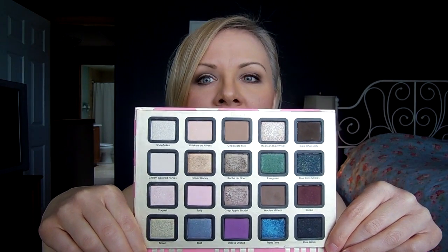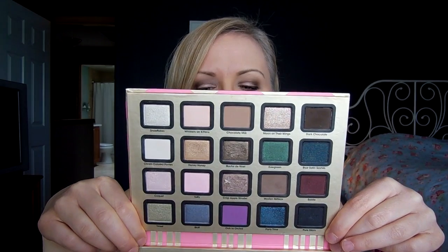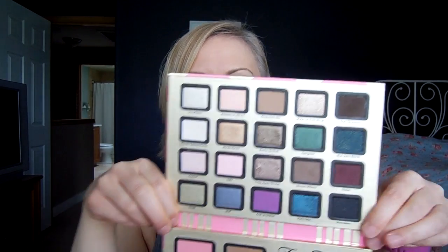There's just nothing bad to say about this palette. Love the quality. I feel like this was the year, well, maybe it was 2012, that was a turning point for the Too Faced eyeshadows where they reformulated them, and these were just so buttery, so beautiful, so easy to work with, so pigmented. I have some older Too Faced palettes that are not quite this good in the quality department. I mean, still good, but better than drugstore.